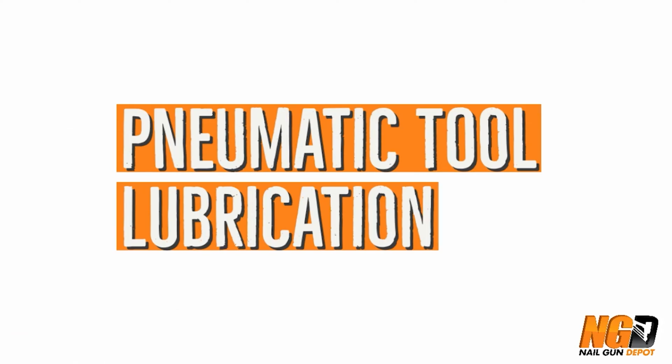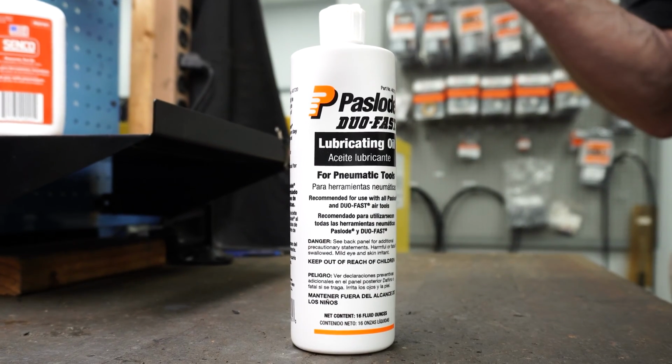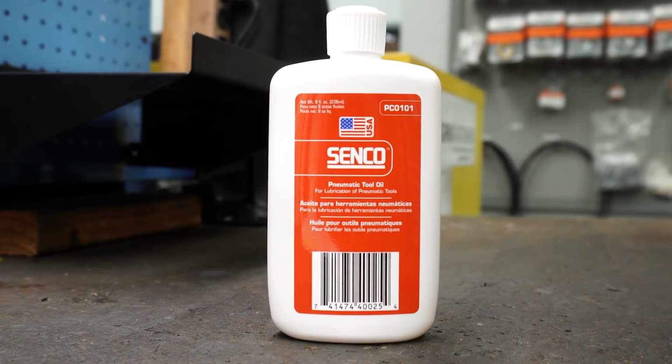Coil nailers, I would recommend we go 10 to 15 times a day, maybe even 15, 20 times a day. If you're really in high production, you might have to do it twice a day. For the stick nailers, I would try 10 to 15 drops, maybe just 10 drops to get started. You don't want to do it too much, you don't have as many moving parts. Like I said, it depends on the volume. Your finish nailers, be very careful.